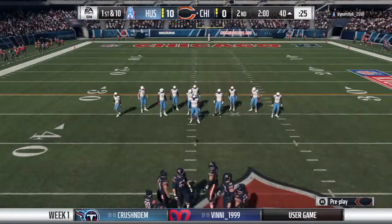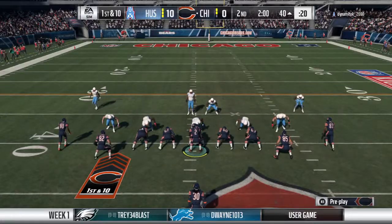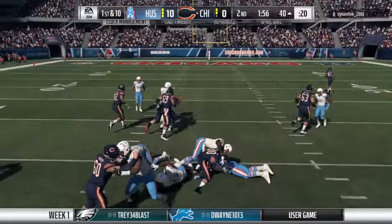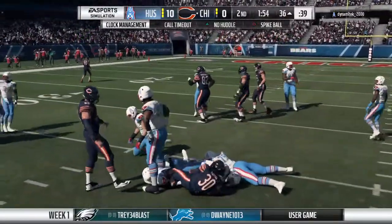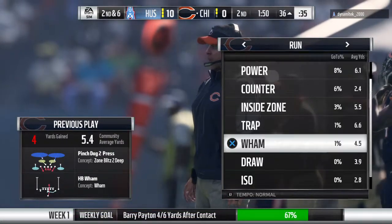So it'll be first down here after the run. And the D looking like they may blitz. Now a handoff here to his running back. And able to push his way forward here for a good little gain. It's a pickup of 4, and it'll bring up second down.